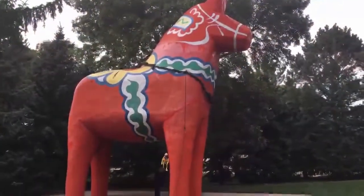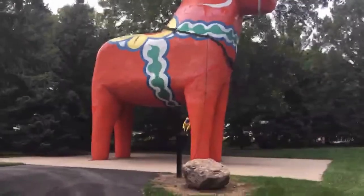This is a Dala horse, national symbol of Sweden. Glad Eric likes him.